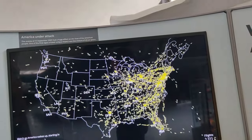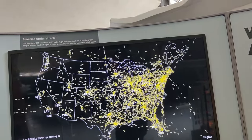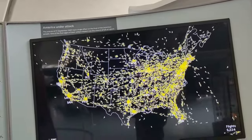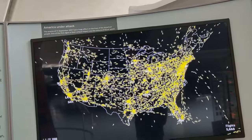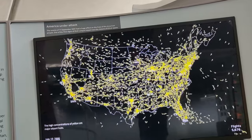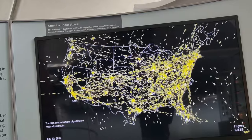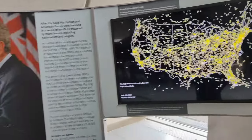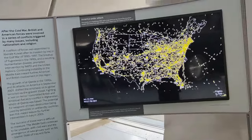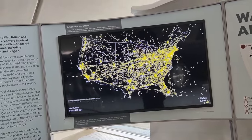The events of September 11, 2001 had a huge effect on the lives of Americans. One of the first signs of the unique impact was the closure of US airspace. So what are we, at 10 o'clock in the morning, on the 13th of July, so your normal sort of day. The high concentrations of yellow are major airport hubs. It's mad, 5,000 to 6,000 flights in the air. 5,800, it's crazy.